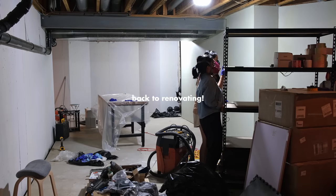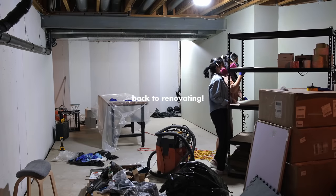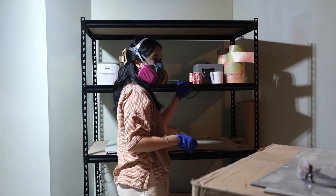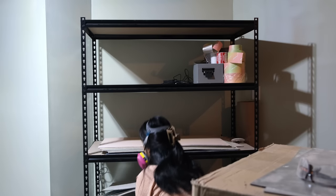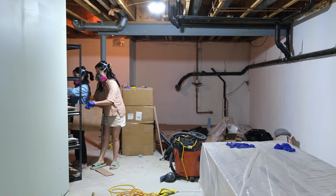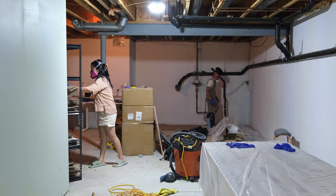It is the next day, and we have to go back and finish cleaning and setting up this area of the workshop. There's still a lot more work that needs to get done, like storage walls and the ceiling, but that's going to be in our next vlog, so make sure you stay tuned.